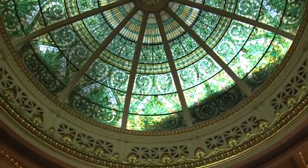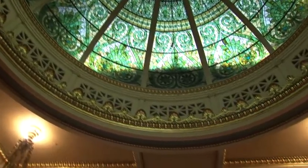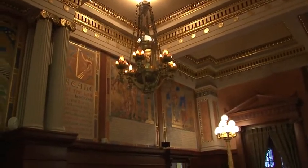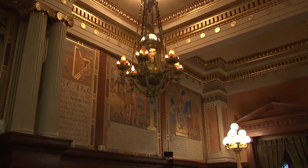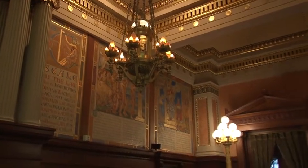It was done by Alfred Godwin, a Pennsylvania native. The chandeliers are 2 tons each. They have statues in each one of them. They're called the lawgivers. These are the Hebrew, Moses and Solomon. These are the Greek, Aristotle and Solon. Oh my goodness. Now the paintings in this room were done by Miss Violet Oakley.